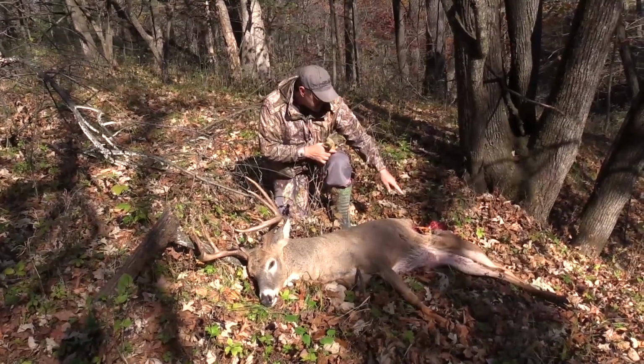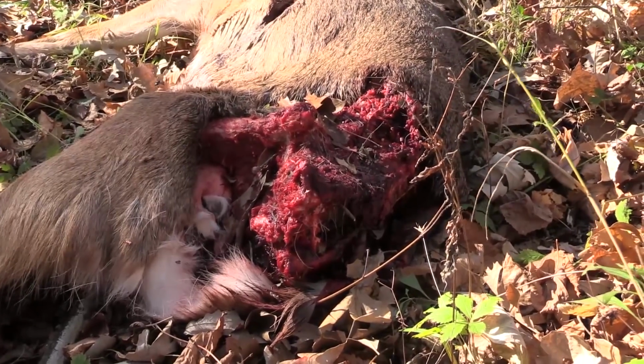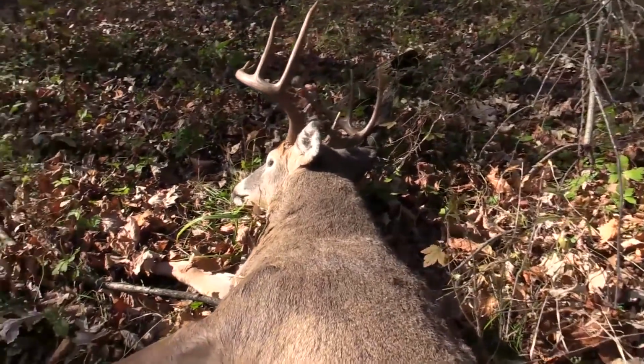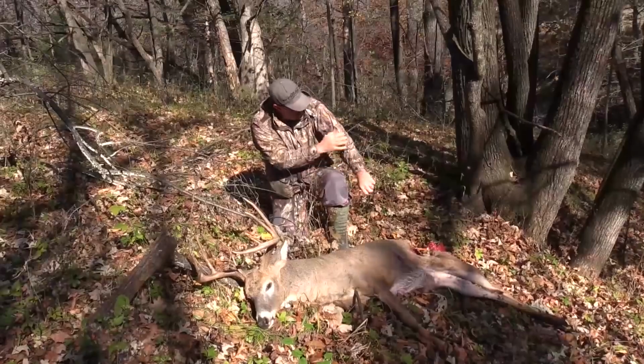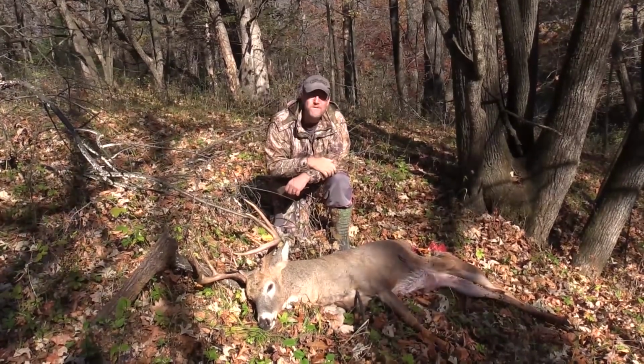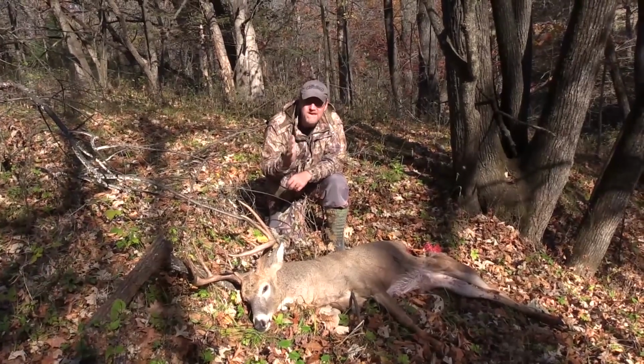Frankly, that damage right there is the reason why I did push it. I'll be honest with you, I don't feel good about eating the meat. But at least we recovered the darn buck. As you can see though, I have beaten every inch of brush on this ground. And that's exactly what you need to do when you mess up.